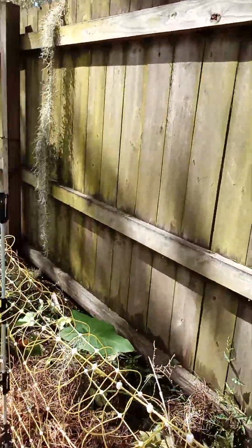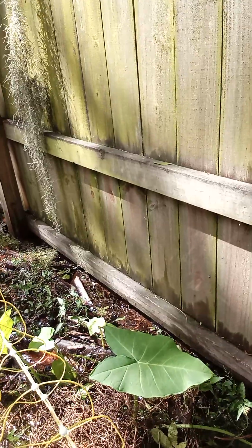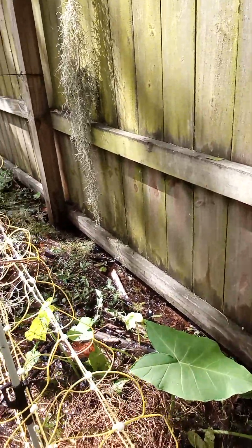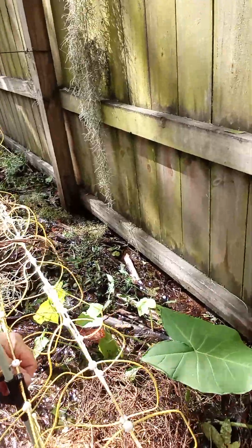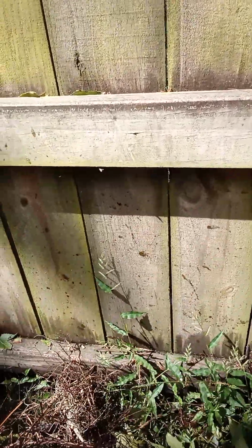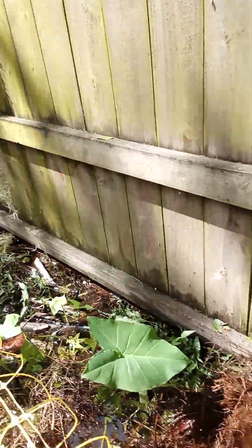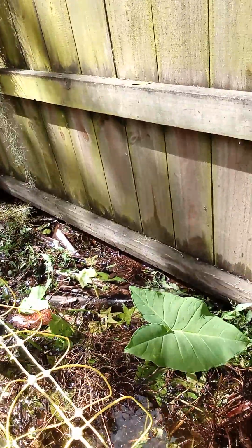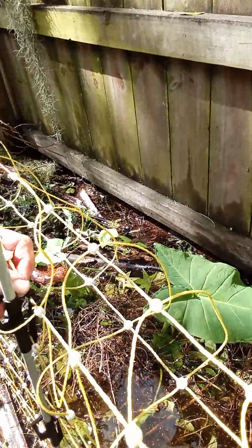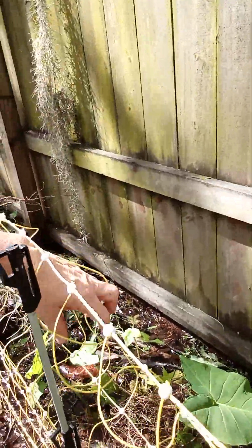Oh, what is that? That got hung up. How did that even happen? Wow, that's crazy. Get off me, ants. Oh, that's what's going on there. There's a bird nest right there. It sucks. There we go. There we go. Much better.